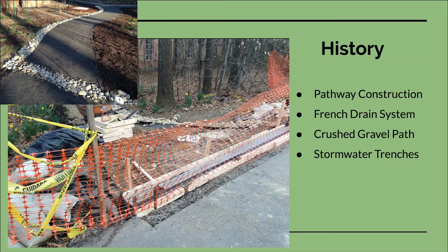We had to excavate the land with machines and lay down this crushed gravel, a little bit bigger than sand. And we also put all these stormwater trenches. So in this image here, you can see that orange construction fence and all this. That's actually a trench that allows the stormwater to go down into it. And then all the rocks that go along the pathway are actually part of a French drain system. And what that means is that there's a pipe underneath that has holes, and that the water can trickle down between the rocks and move underground.